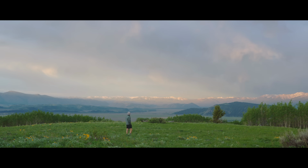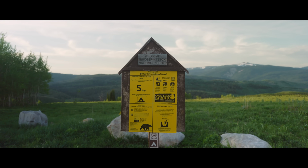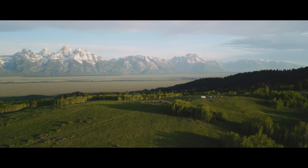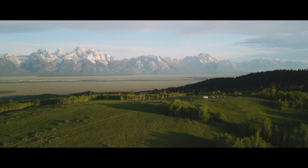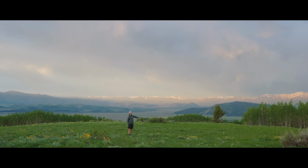Good morning from the Bridger Teton National Forest, where we are currently camped. This has to be one of the most insane spots that we've ever stayed in. We pretty much have 360-degree views, and then we have the Teton mountain range right over here.